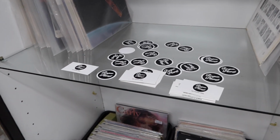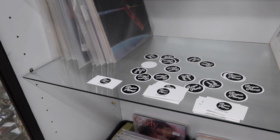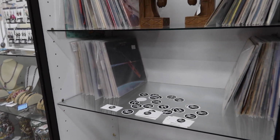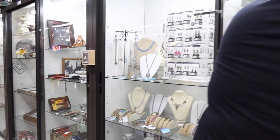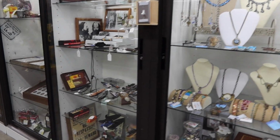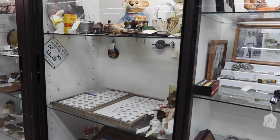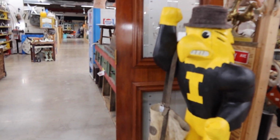Oh, it's Rogue Planets Space. That's where we just were two seconds ago. That's where we just came from. I was saying, so it's one of your friends. No, it's that record store. You should grab a sticker too. Did you see this? No. The giant Hawkeye?